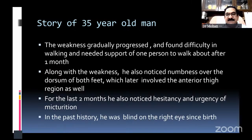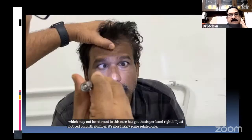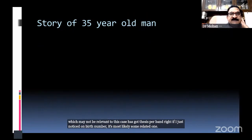The past history: he was blind. There is one past history which may not be relevant to this case. He has a thysis pulvi on the right hip, noticed from birth onwards. Most likely it's unrelated. So this is the story, once again I will tell.